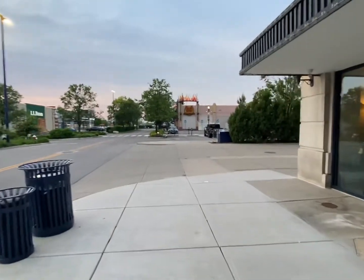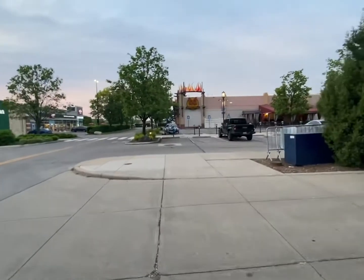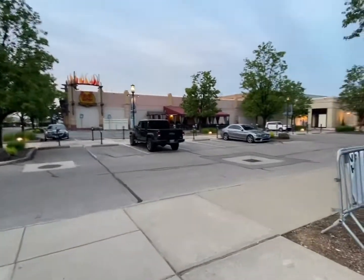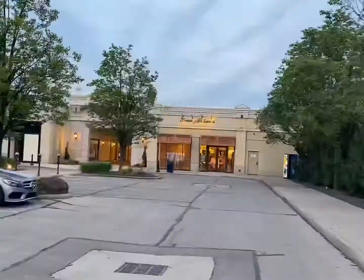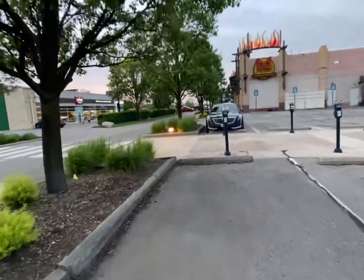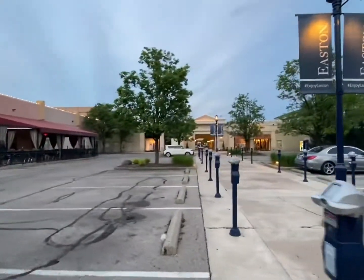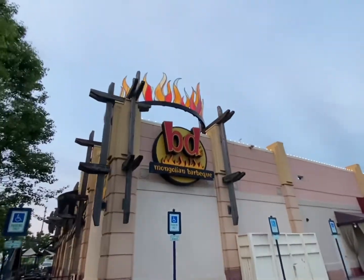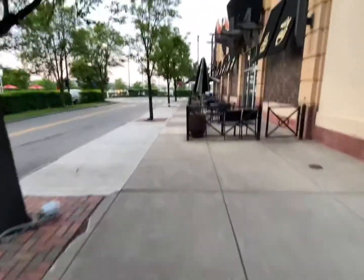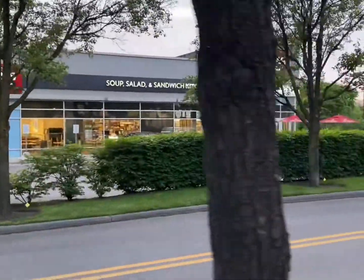I think this is a bike stand. We are on the backside of Mongolian barbecue, and the same restaurant that we saw from the parking lot, Zupas.